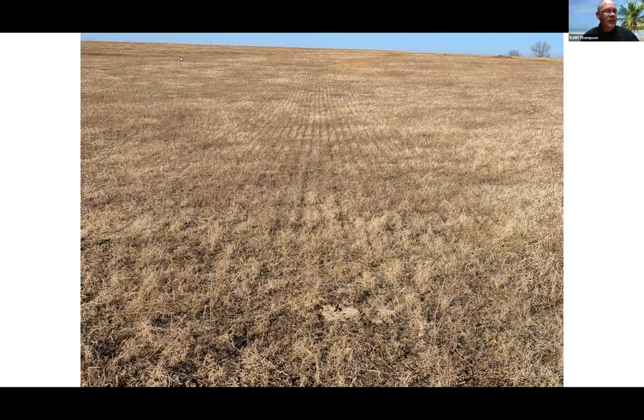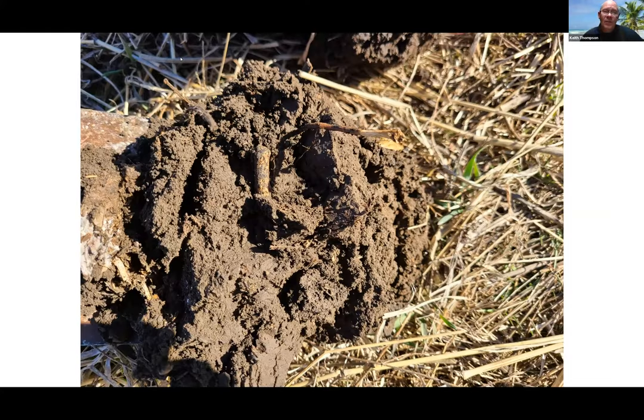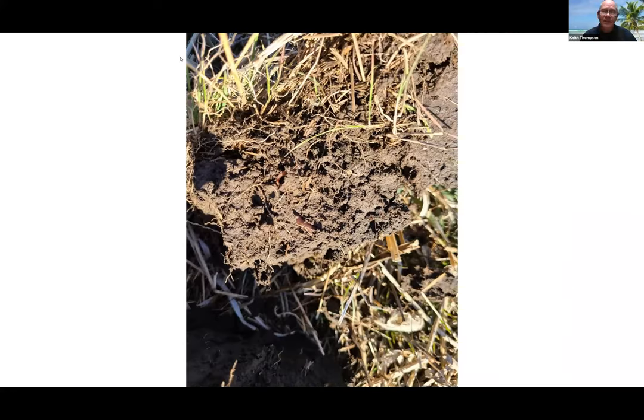This is my neighbor's field, right across the fence from us, same soil type. I just dug this up the other day. Not much structure going on there, not much of anything. Matter of fact, it just wanted to fall apart. I couldn't hardly get it over to where I wanted to take side-by-side pictures. This is from that same field our perennials are at. And you can see there's an earthworm about an inch, 2 inches below the soil surface. You can see the different granulation. You can see the roots. It just hangs together. It's unbelievable how much nicer this is.